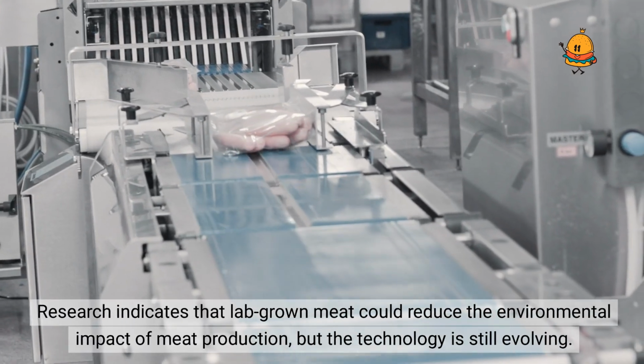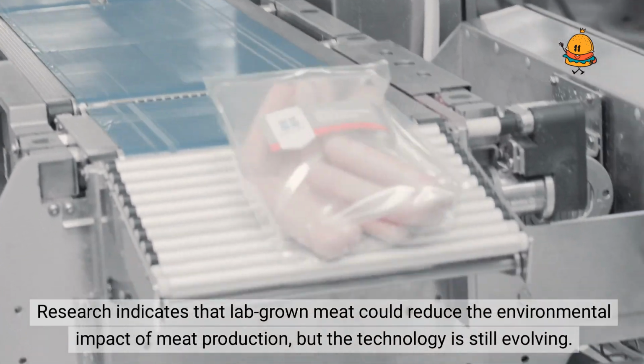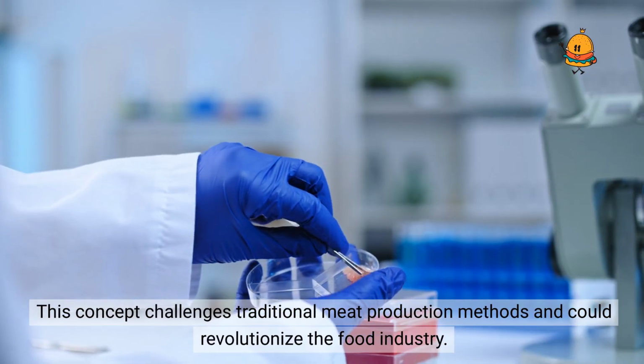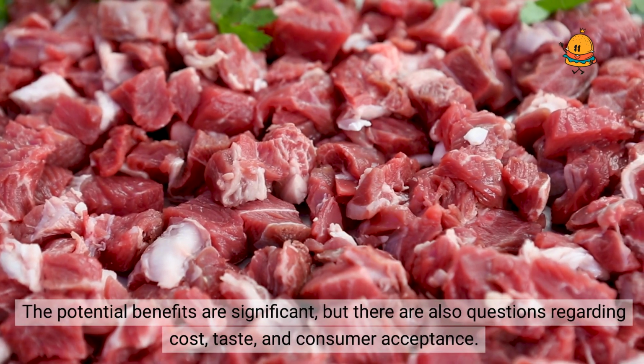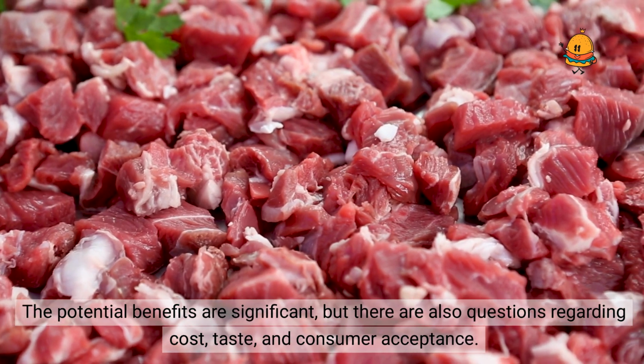Research indicates that lab-grown meat could reduce the environmental impact of meat production, but the technology is still evolving. This concept challenges traditional meat production methods and could revolutionize the food industry. The potential benefits are significant, but there are also questions regarding cost, taste, and consumer acceptance.